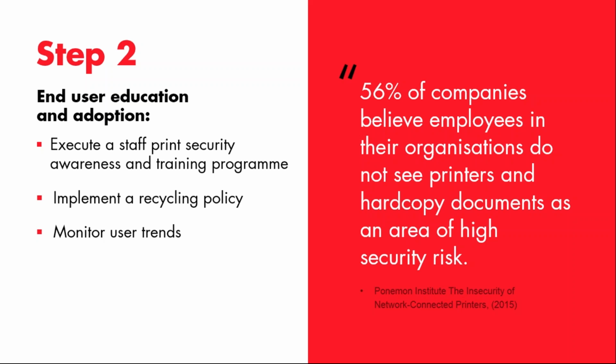Step 2, end user education and adoption. So execute a staff print awareness and training program. So again, make your staff aware of the potential risks of leaving uncollected hard copy documents on the output tray of your printers and your MFDs, because they're not going to be aware of the information that they may hold. Implement a secure recycling policy. So have the secure recycling bins beside the MFDs and the printer. So in the event that a user accidentally prints too many pages or photocopies too many pages, they can actually put them in the secure recycling bin and they'll be destroyed.